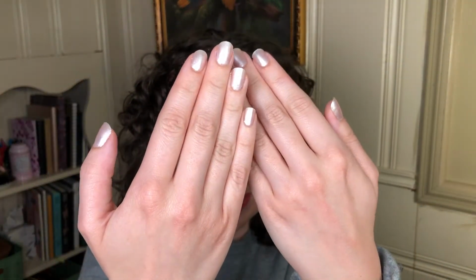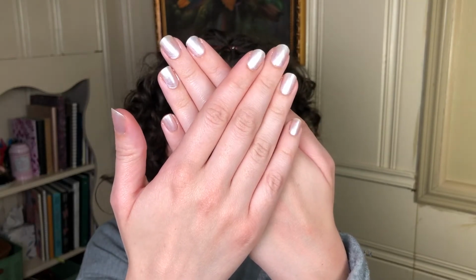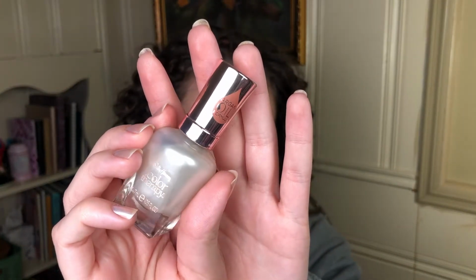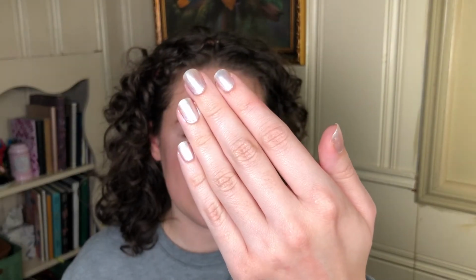So first thing that's new are my nails. I decided to pick up some new nail polishes. This is like a beautiful ivory. It's the Sally Hansen Color Therapy nail polish. This is the shade Floor Tea. It's just a beautiful pearly ivory, like a bright white.